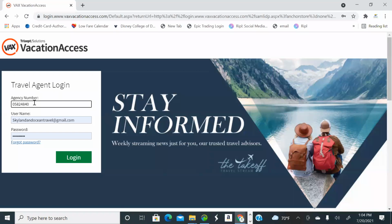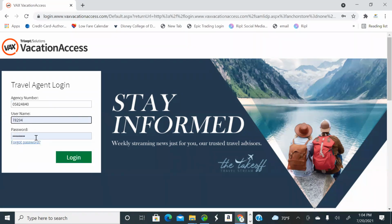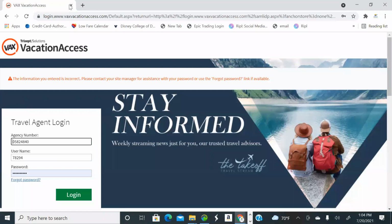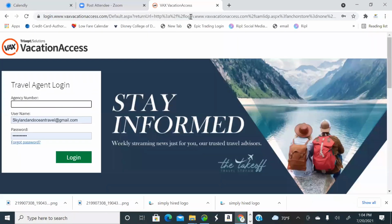So for VAX Vacation, the agency number is going to be our IATA number, 058244840. Username is going to be your agent ID, and then whatever password you created. Okay, I think I'm on the wrong room. All right, here we go.